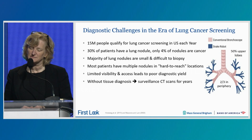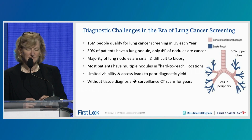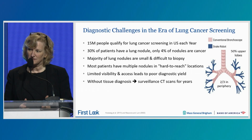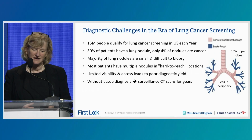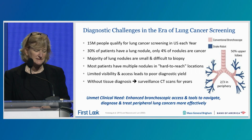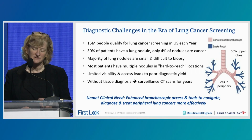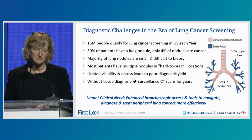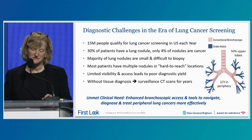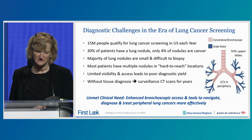This limited visibility and poor access leads to poor diagnostic yield. Without a tissue diagnosis, I have to keep surveilling with CT scans year after year to make sure nothing changes. So the unmet clinical need is really the ability to enhance the bronchoscopic access and tools to not just navigate, but to diagnose and treat these peripheral lung cancers more effectively.